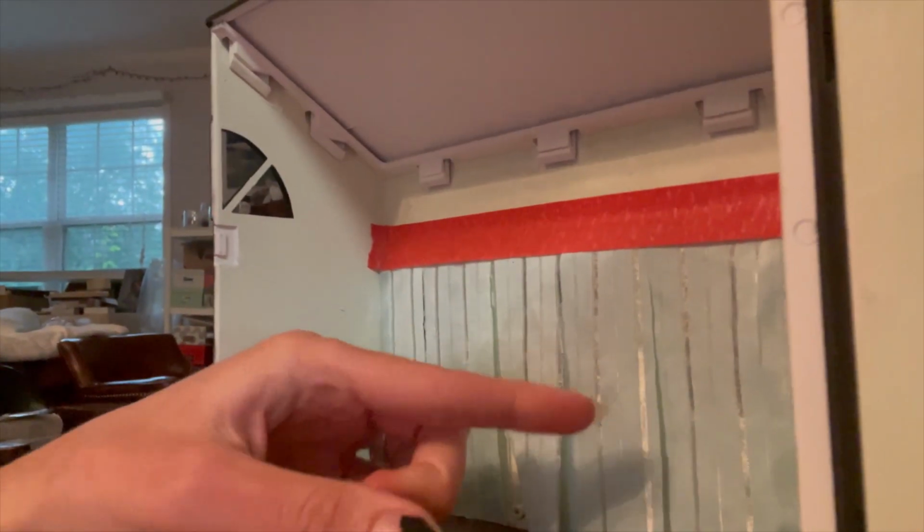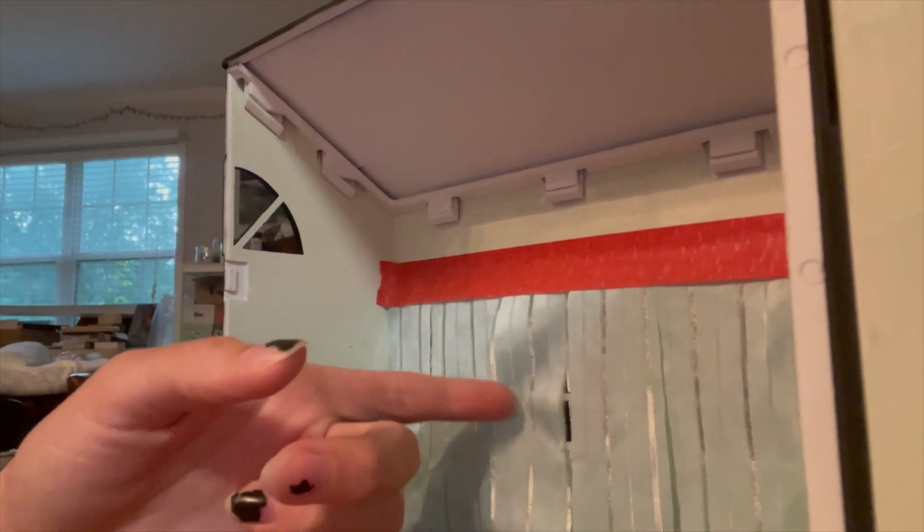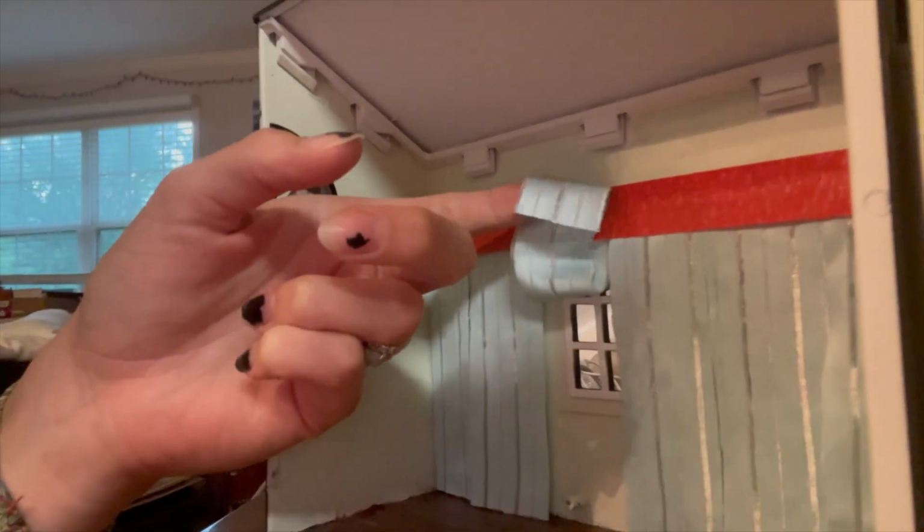I have this scrap cloth from a dress that I own. I don't know if I'm feeling the curtains, so then I was thinking maybe some blinds. I decided that I don't really know how I feel about people being able to look into this house and see clearly, because what this is trying to capture is when you're walking at night through a neighborhood.